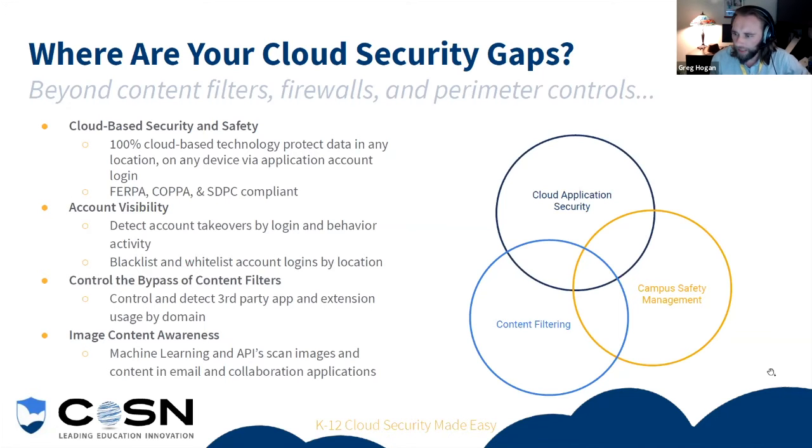Someone in the chat is asking to see a screenshot of the dashboard. Jake, I'll try and pull a snapshot of ours and I'll email it to you, and maybe we can put it up at the end and show what ours looks like. Sure, yeah, I can bring that up toward the end as well.